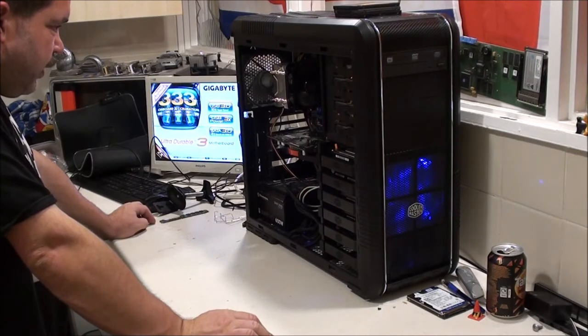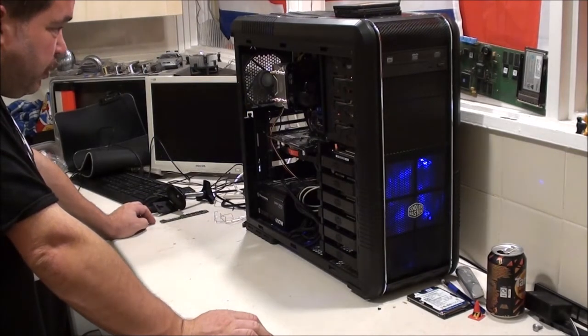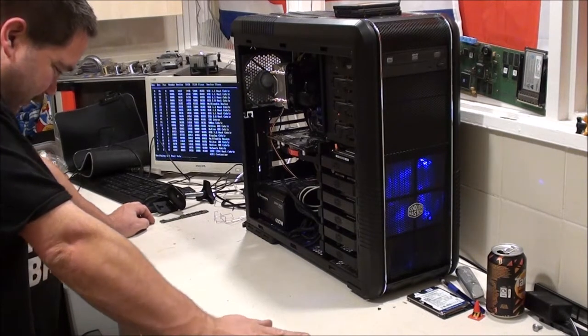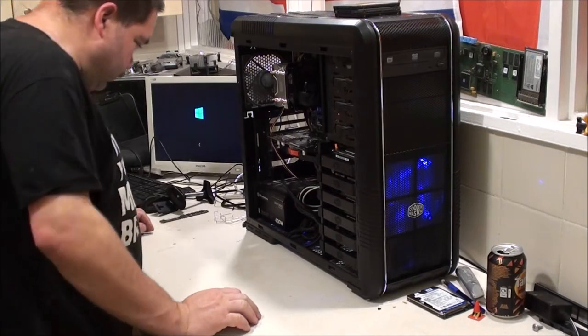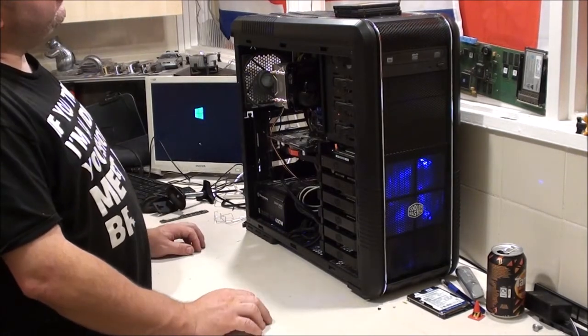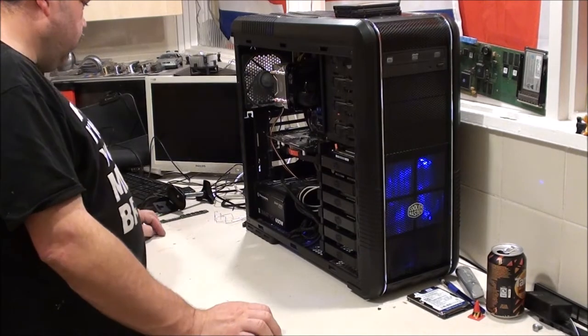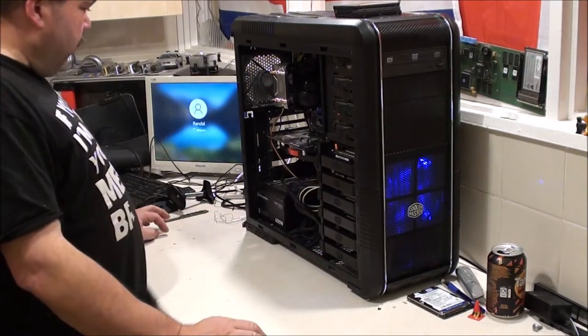I don't know why I said that. 12 gigs of RAM, 6 sticks, you know, do the maths. Never mind. It's the early hours of the morning. My brain's not functioning very well. That's about normal for my brain.